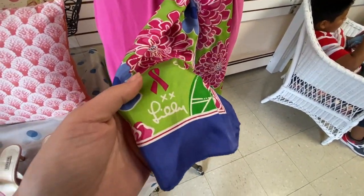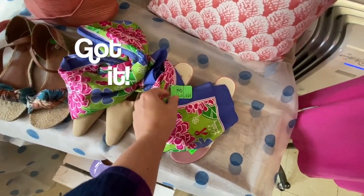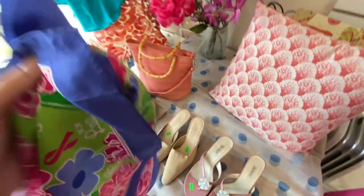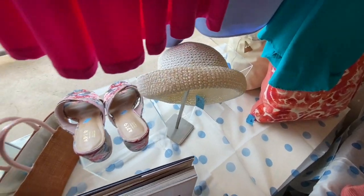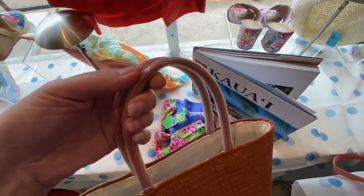This is silk. Oh my God, it's a lily. It's a really cute one too. We're gonna get that. Hurrah. How much is this? It is $3. Okay, I like scoring in the first 5 seconds. I think it bodes well. What else is in here? That's a cute hat. This is adorable. Look at this little handle.